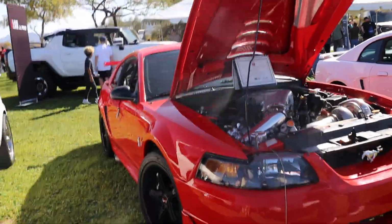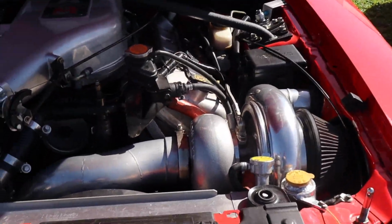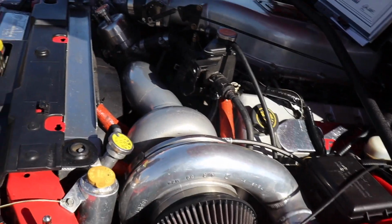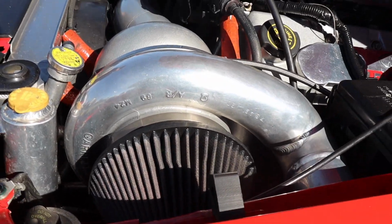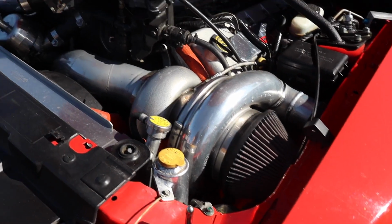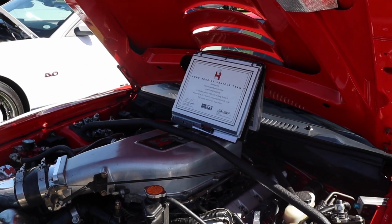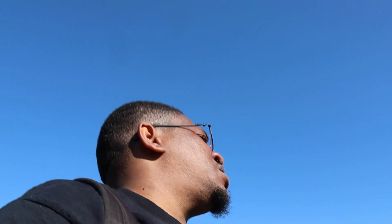I was just telling him about the SVT with the huge turbo. God damn, and it is huge. Garrett, let me see. It doesn't say how big it is, but that is nuts. SVT Cobra R. The Z06 has issues. Oh, and they fixed it for the ZR1.